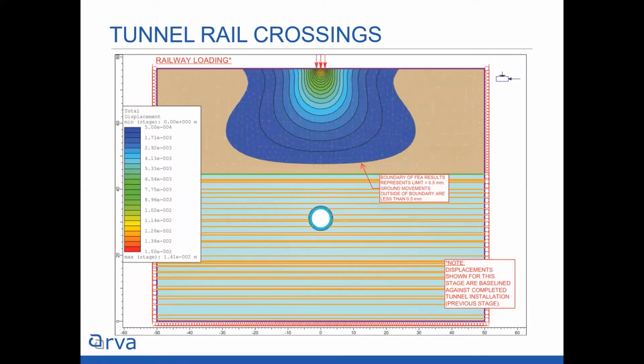This image shows ground movement expected from the rail loading, and everything outside this colored section was expected to move less than 0.5 of a millimeter, which, sub-millimeter is a funny word. You can't really say it's not going to move, who knows, but it's definitely sub-millimeter. Again, that was one of their levels that we needed to demonstrate to them that there'd be no impacts. In fact, most of the movement was in the overburden, which was to be expected.